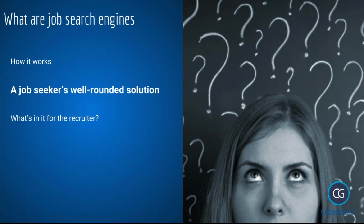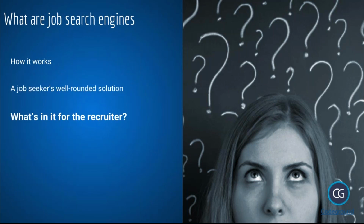This is a job seeker's well-rounded solution. A systematic and organized job search is what a job search engine can offer. Various filters aid in sifting through millions of results to help job seekers find their desired job openings. Job search engines act as a good solution for quick communication between candidates and recruiters, as they do not have to wait too long to receive a reply from any potential employers. Also, candidates have access to a real-time list of job postings collected across various job boards, which are constantly being updated.